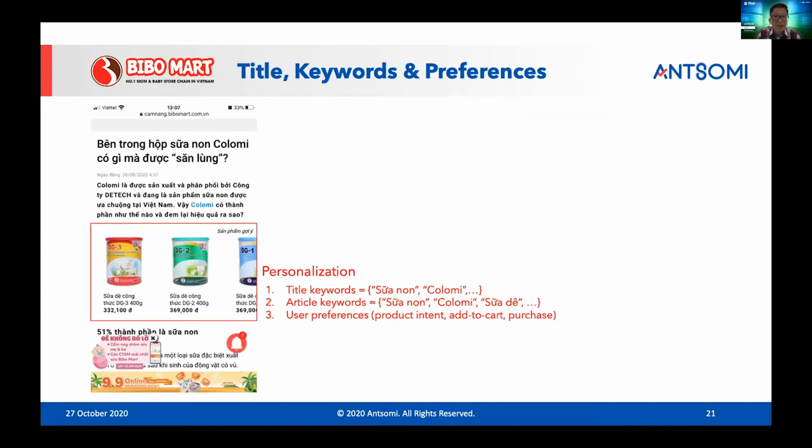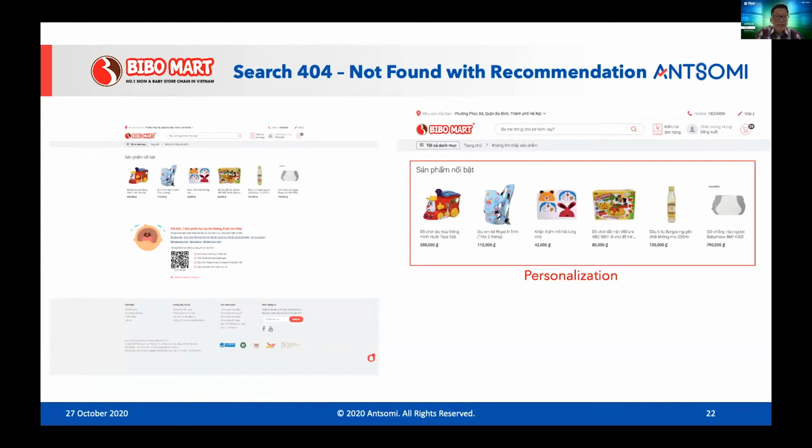The recommendation can also be based on the article read by the visitors, such as article titles, keywords, and user preference. We even leverage the search 404 page. A lot of people forget about this. It is a very important asset, the not found page, and we push recommendations to the visitors. Guess what? This is one of the best performances we generated from all our activities in stage 1.